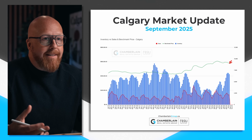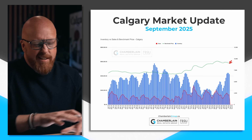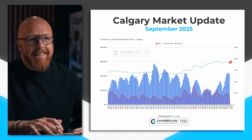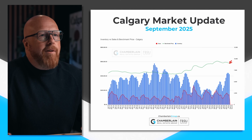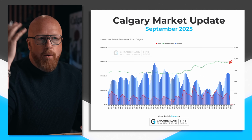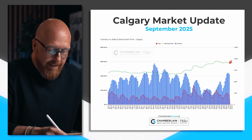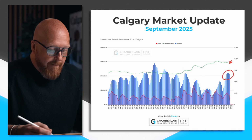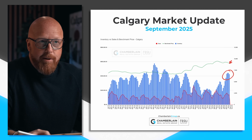We have rising inventory, we have slower sales, but we still have this floor of demand in the city. So it's not like prices are falling apart and inventory is going through the roof. We're not seeing that. But what are we seeing? Well, you can see very clearly up here that the inventory actually dropped from last month. We'll get into the exact numbers shortly.